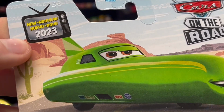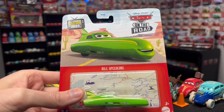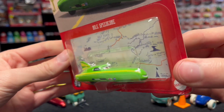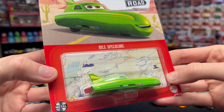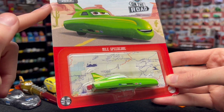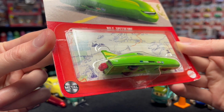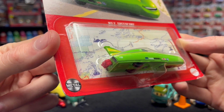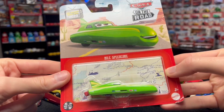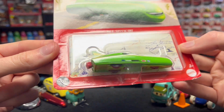Of course, new for 2023. Really love the Cars on the Road packaging. Too bad it is not returning for 2024. But I don't believe Nile Speedcone will be returning either for 2024. Or maybe he will in a racing 5-pack, and possibly in a racing 2-pack as well. He is in a racing 2-pack, though, or was, for 2023. You can find him in 2023's singles case J, though, and L as well. So, quite a few good ways to find him.